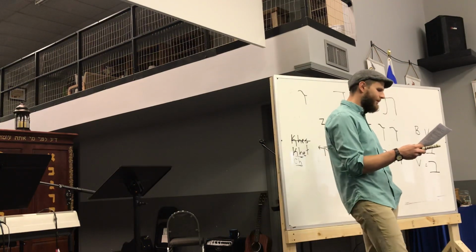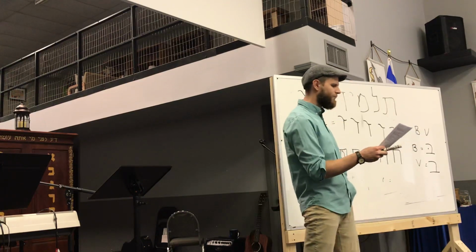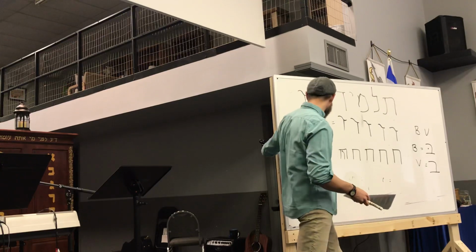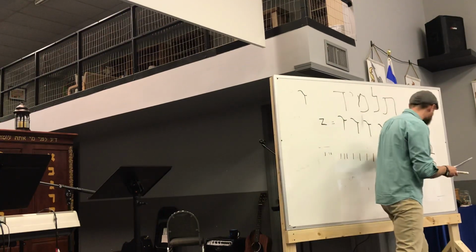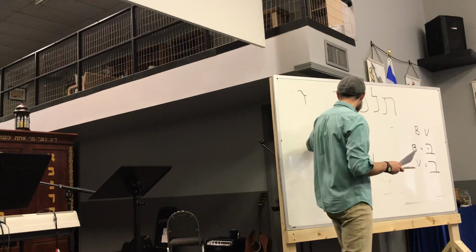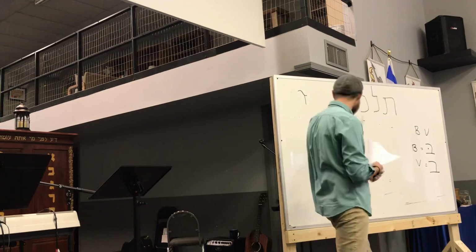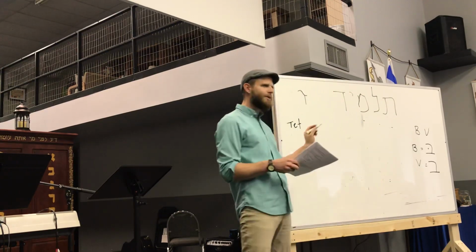Then we're going to go to the next letter, the letter Tet. And we have about 30 more minutes, and we're not going to get through the Hebrew alphabet today, which is fine. I usually take two weeks just to go through the Hebrew alphabet. The letter Tet. Now, I want you to make an edit on your pages, because you're going to see Tes. I want you to change it to the word Tet, T-E-T, like this. So cross it out and write T-E-T.